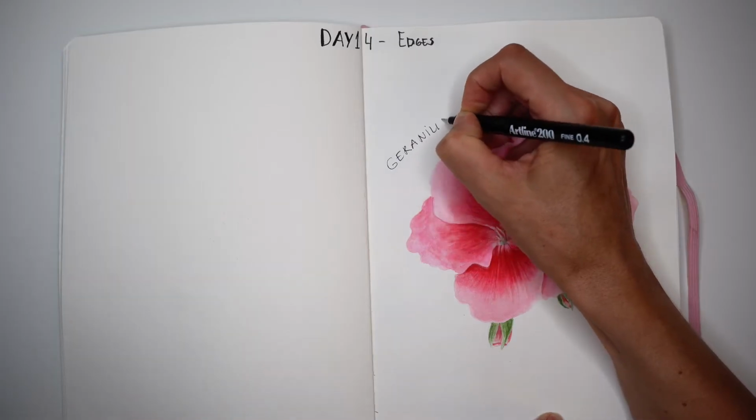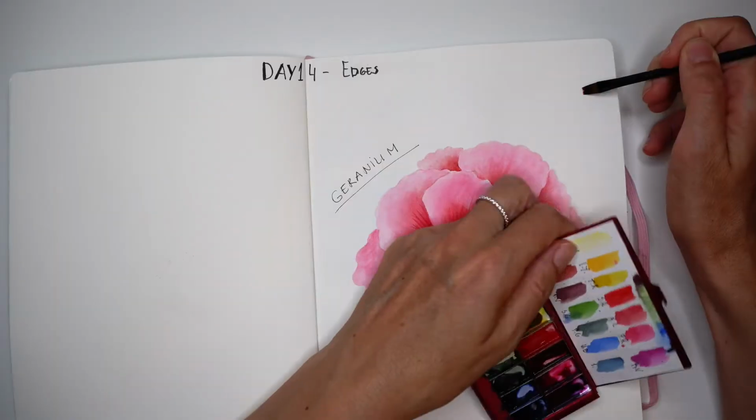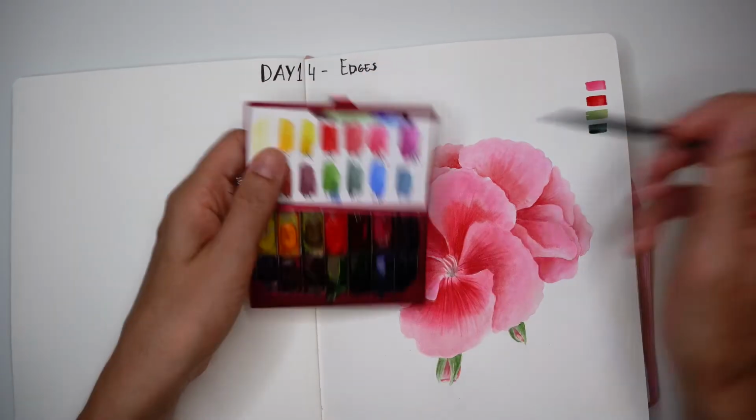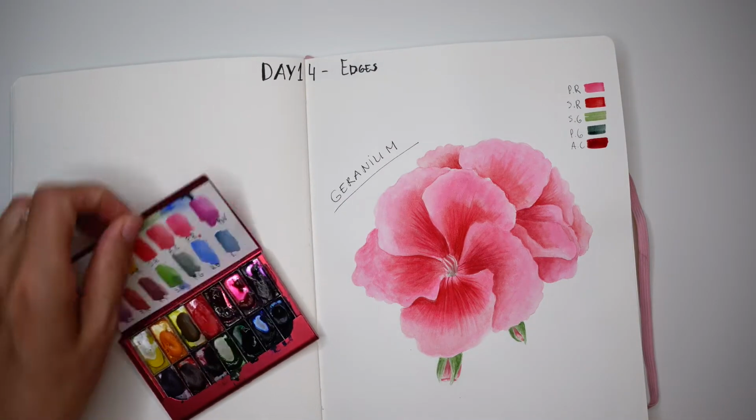This page I found is a bit too empty, so I added a flower name and also the pigments that I used, pigment names also. You can embellish your sketchbook page as you like.